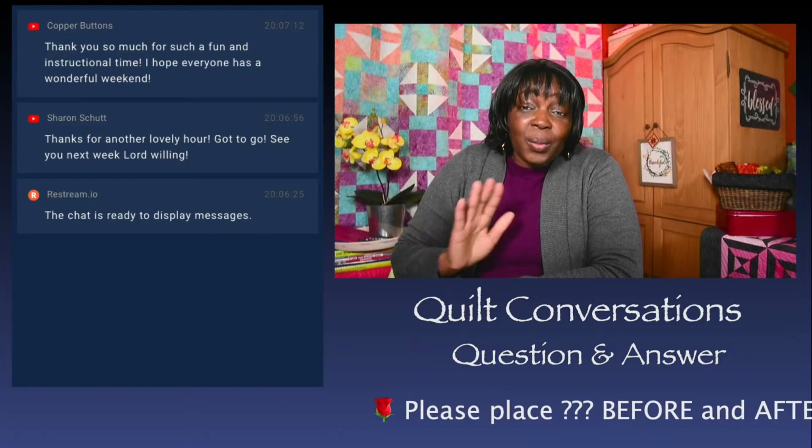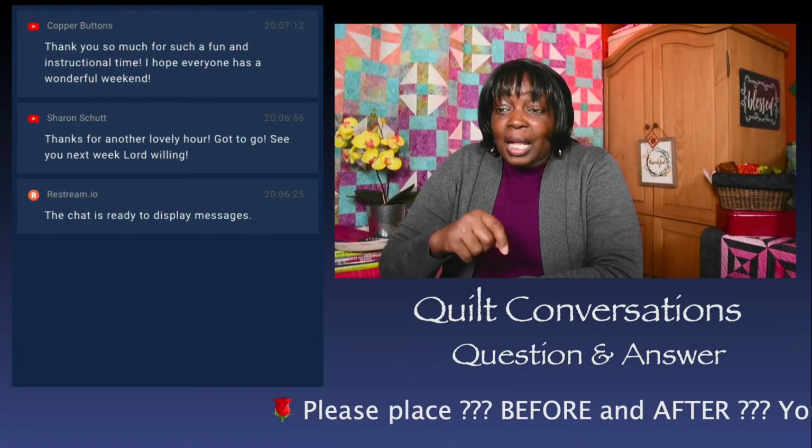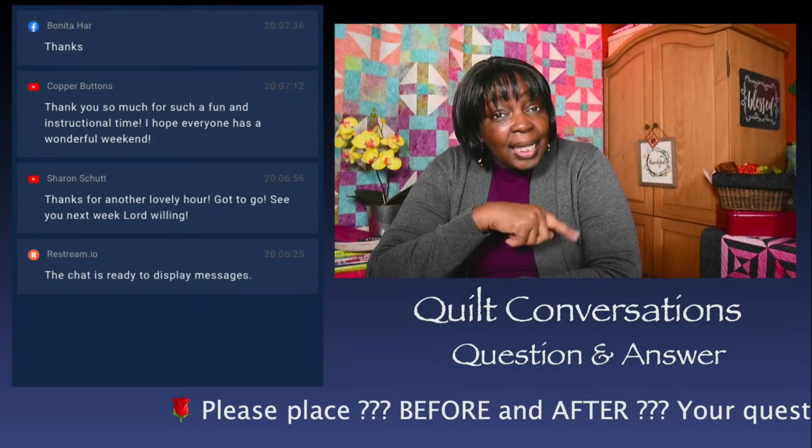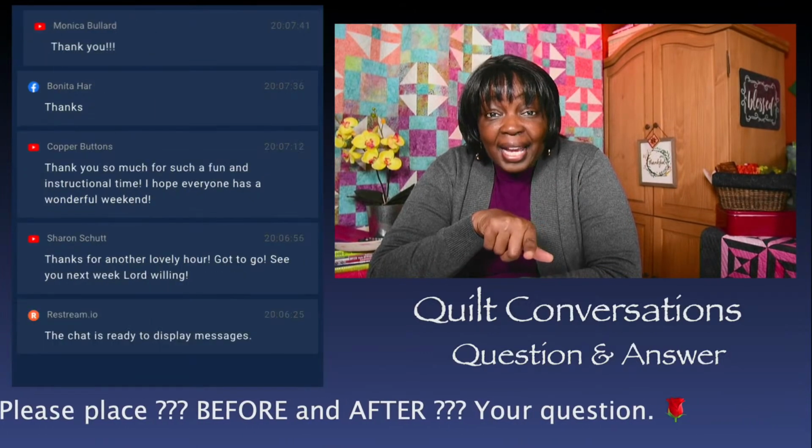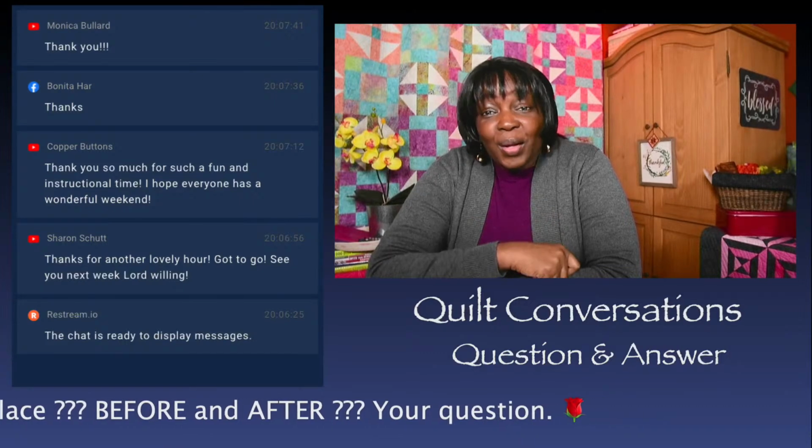Maybe the cathedral window is not your cup of tea, but some of the quilting techniques, like using the plexiglass, working in small stages, may be useful.